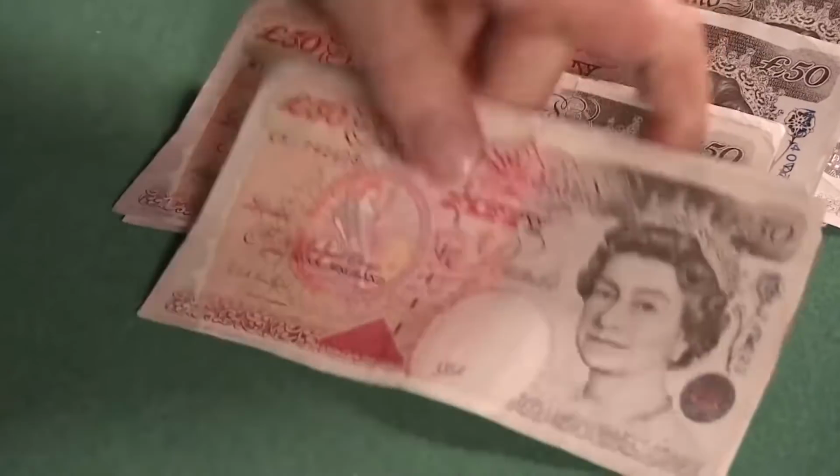I'm going to try and tempt you to sell it to me with some nice £50 notes here. I'm going to offer you 100, 200, 300, 400, £500. No, I think it's worth more than that. Well, I hope it is.